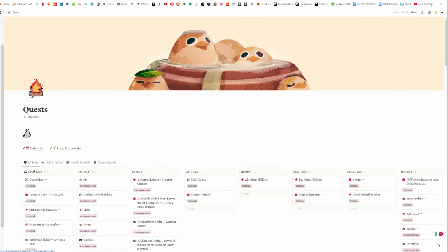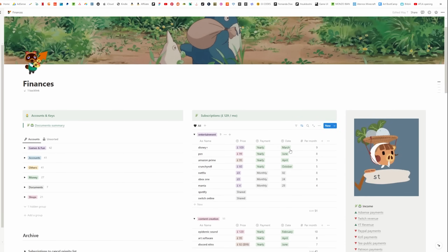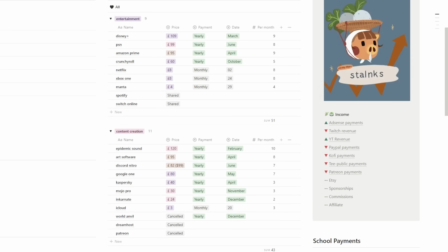And then I have the finances page. The finances page is where I have all my accounts listed and all of my subscriptions, which is super, honestly, I can't recommend this enough. If you are like me, the owner of the house, I'm the only worker of my family, so I pay for everything. I need to have everything tracked, you know. I can get really distracted with all these little costs that are not really essential.